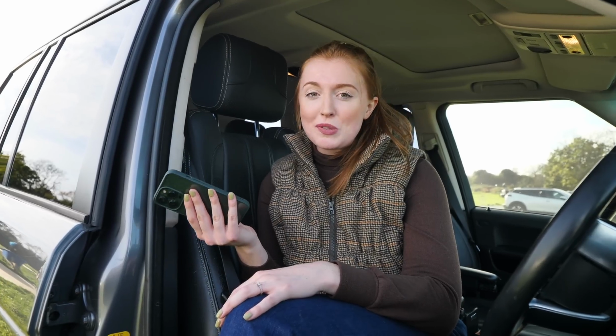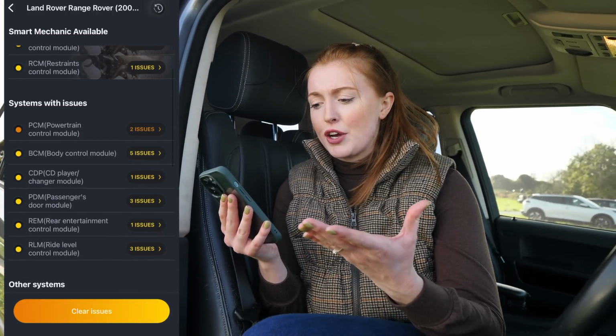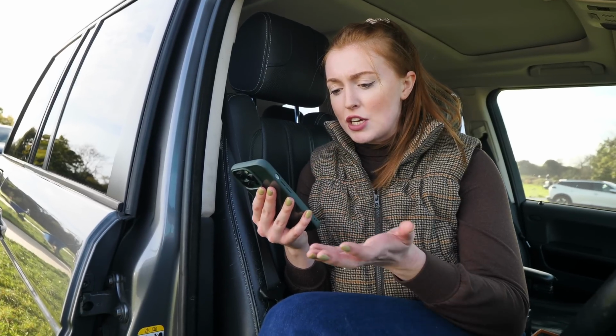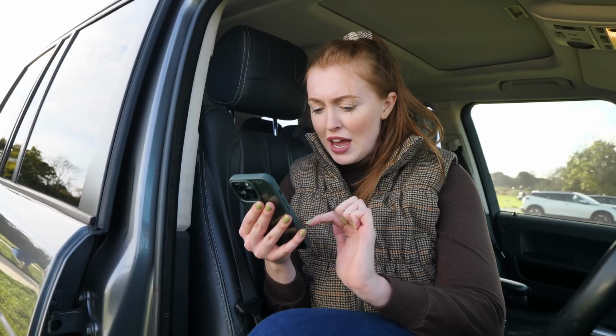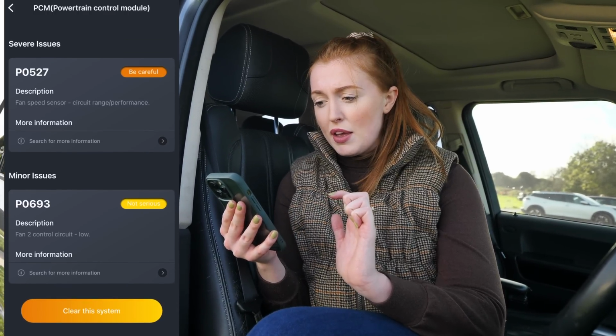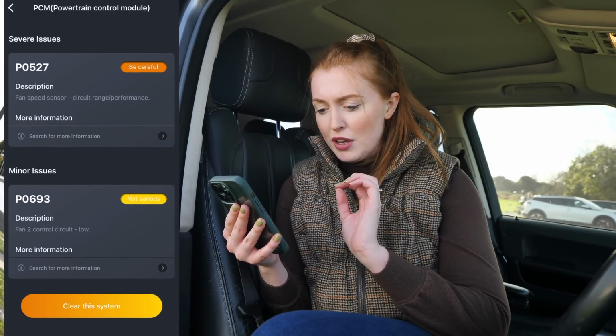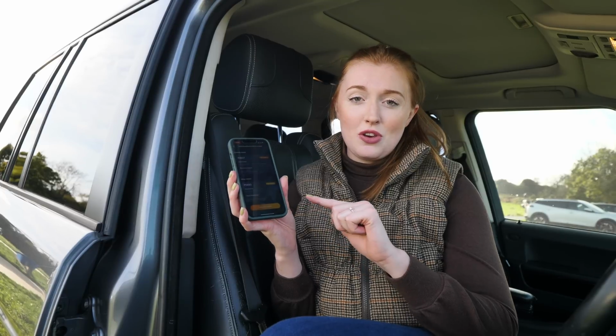Imagine if you were going to buy a used car, this would be especially helpful. It's like a traffic light system, and it goes through different things. For example, we've got one ABS issue. If I go into it, there's an electrical issue with the ABS, so it's a minor issue. Then powertrain control module is amber, and it says be careful. It lays out whether it's a severe issue or a minor issue, and there's a little button here that you can clear it with.